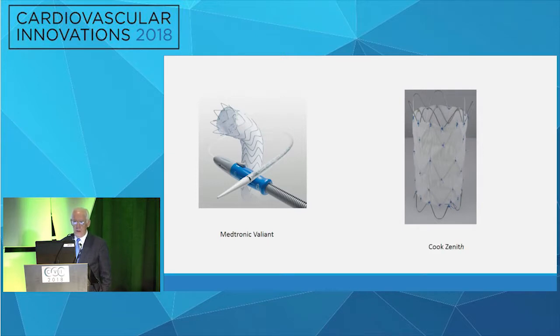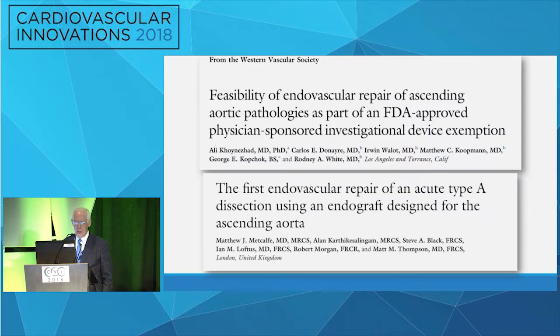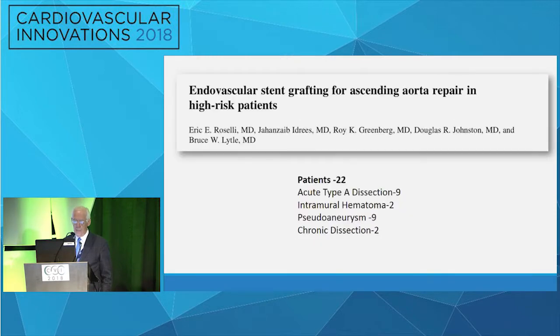Well, there are two endovascular stents that are commonly used. This is all off-label use, the Medtronic Valiant stent and the Cook Zenith stent. And there have been a number of reports over the last couple years, mainly out of England and Cedars-Sinai and the Cleveland Clinic.